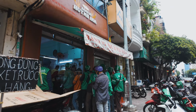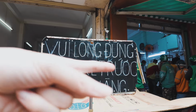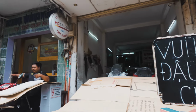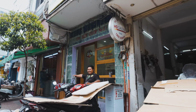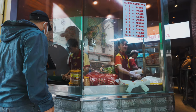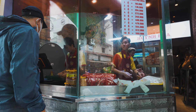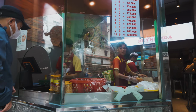Touted commonly as the best banh mi in Saigon, Banh Mi Hyunh Hoa is packed with tourists and Grab drivers alike. It means that the experience can be a bit chaotic, but the way I see it, it's all part of the fun and the experience. Banh mi is cheap in Saigon, coming in at around $4 to $5 a roll. At Banh Mi Hyunh Hoa, what you see is what you get.